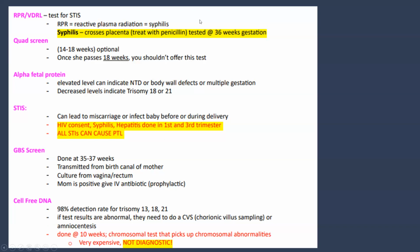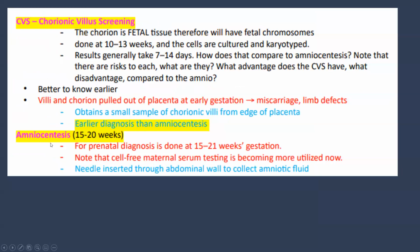Okay, the next slide we're going to talk about. These two things are usually done if we get an abnormal test here, but really we're talking about CVS and the amniocentesis. Within the chorionic villi sampling, this is invasive. So just assume that it's more diagnostic. They're taking a sample of the chorionic villi. They're taking the cells and culturing them. And they're also doing a karyotype on them.